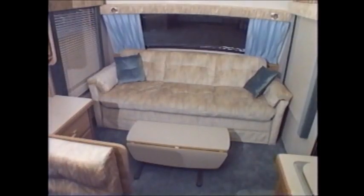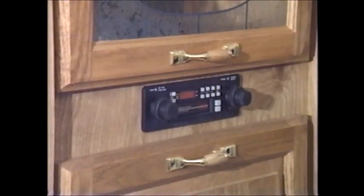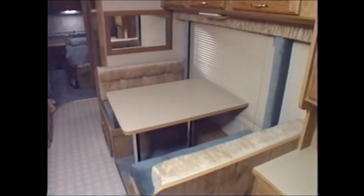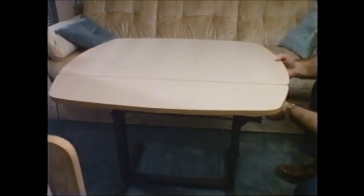This is the living room. Some of the many standard features are this comfortable sofa, which converts into a bed, deep pile carpeting and underpadding, AM/FM stereo cassette, color coordinated curtains, upholstery, and carpets. This unique folding table telescopes up to dining level or down to coffee table height.